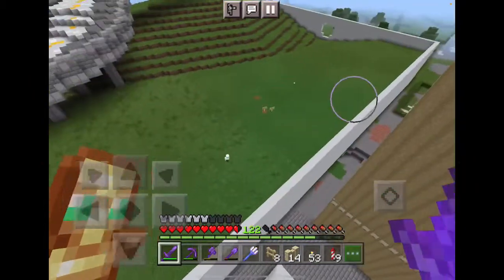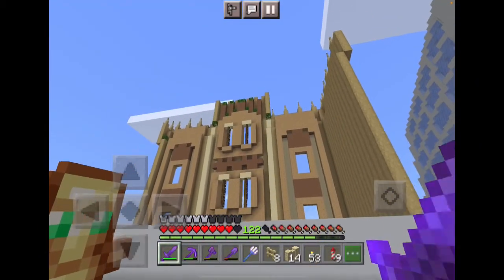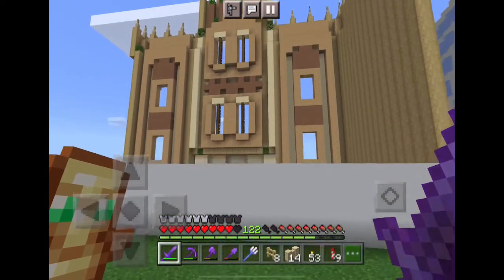I also need to do the back. I might want to do something a bit more complex with the back. This bit's still going to overhang, and this bit will still be up higher. There's going to be a slight overhang there. I might go for something similar on the back, honestly.